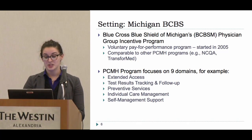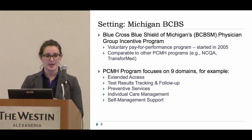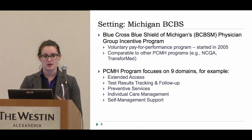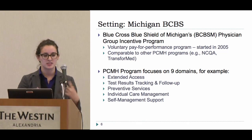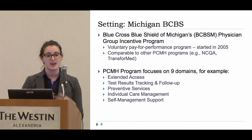We conduct this work in Michigan using practices that are participating in a very large payer's pay-for-performance program. Blue Cross Blue Shield of Michigan is the dominant payer in Michigan, and they have a voluntary pay-for-performance program that's been going on for almost 10 years and has large participation across the state. A cornerstone of this pay-for-performance program is the patient-centered medical home program, which is similar to other programs that are being advanced nationally. The Blue Cross Patient-Centered Medical Home Program focuses on 9 domains.